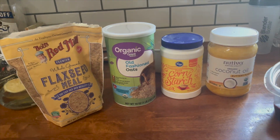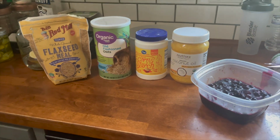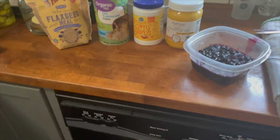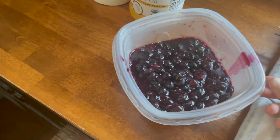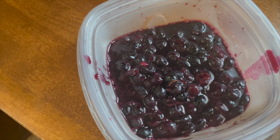Starting out, we have a blueberry oat bake. This may be surprising to you because I'm not a dessert girl or an oatmeal girl. So we are starting off with some blueberries. I had canned these previously and then just kind of dumped them out here.